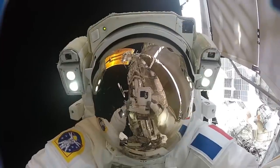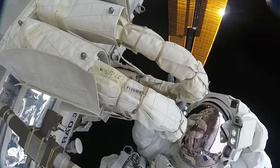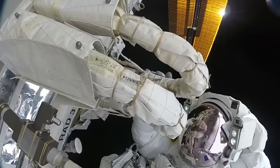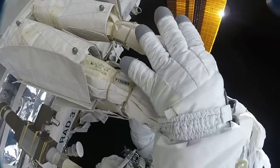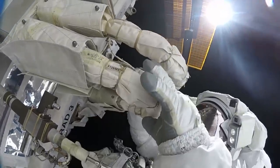To prevent this, Foster Grant, yes, the glasses company, came up with a special scratch-resistant glass for use on spacesuit helmets. And wouldn't you know, it can also be used on glasses here on Earth. So, next time your keys accidentally scratch up against your glasses, it's NASA tech that's keeping them crystal clear.